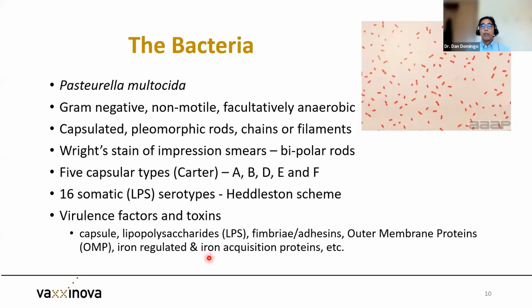They come pleomorphic, as you can see on the right here. They're usually bipolar rods, as you can see, but sometimes they may become pleomorphic, or appear in chains or filamentous. And that's part of when you continue to grow these in artificial media, they tend to change a little bit in morphology. But usually you'll see these bipolar, gram-negative rods.